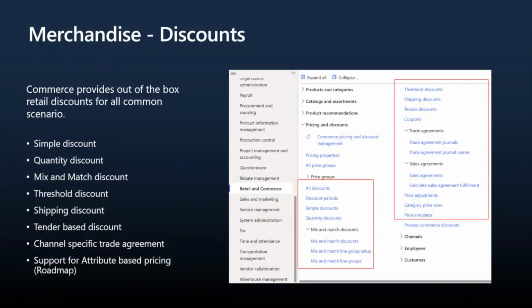You can set up discounts that are applied to a line item or a transaction. Both price adjustments and discounts can be linked to a price group. A price group can then be associated with your channels, catalog, affiliation, and your loyalty program. We do provide all these discounts out of the box.